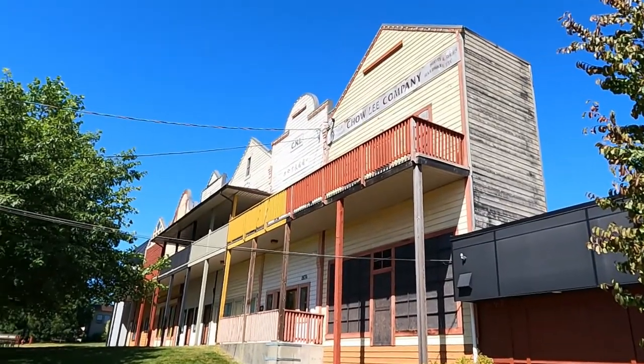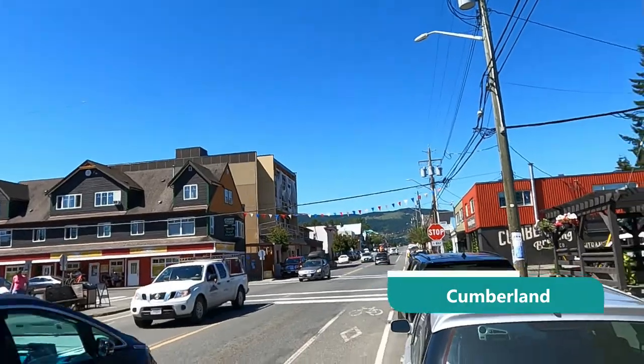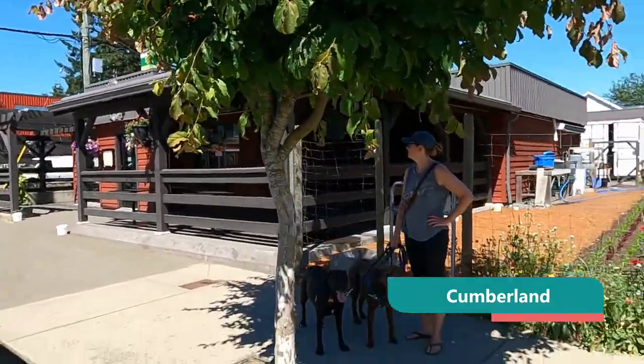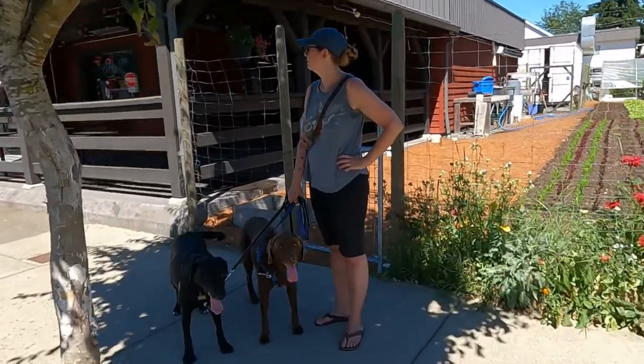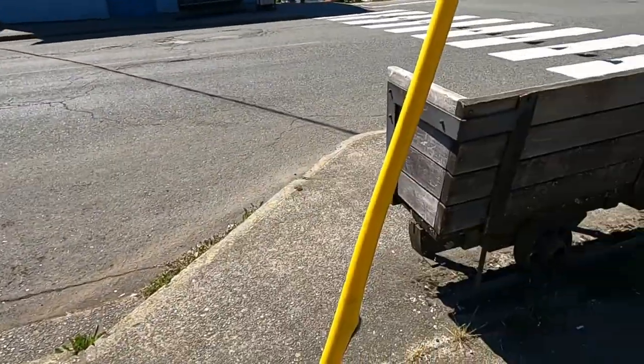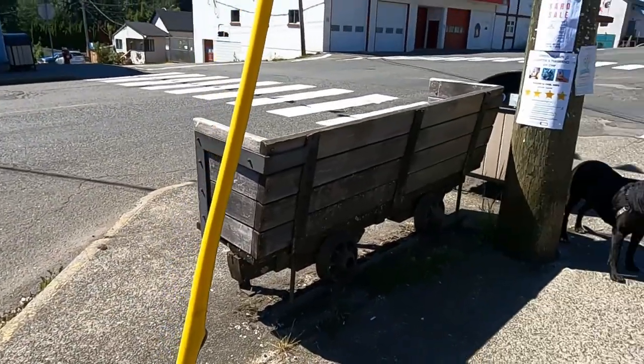In this episode of Embrace Your Escape, we would like to show you our favorite locations in the Comox Valley area on Vancouver Island. And we're starting with Cumberland. There are very cool benches here in Cumberland. It's kind of reflecting the history, I guess. It's mining cars, or cut in half mining cars, I guess.